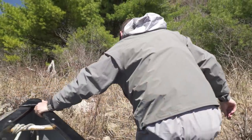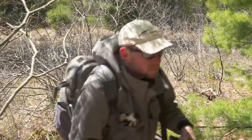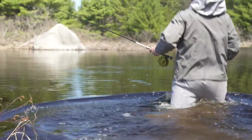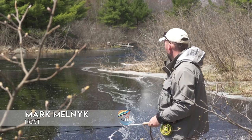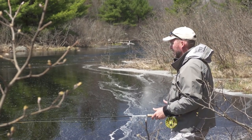We decide to head upstream and do some walk and wade fishing in the river. We come across moving water coming in and leaving a big bay. Tom and I are having a really good time here in this sluey bay. And I have a pretty good idea why this is happening the way it is. There's a ton of bass in here.